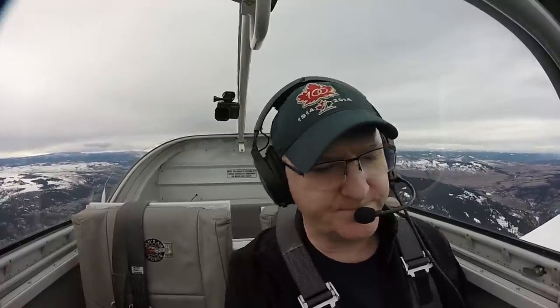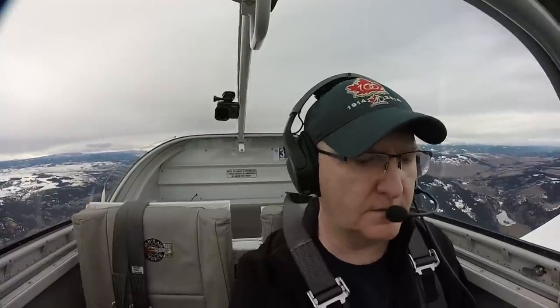All right, and as for the statistics check, here I am east of Kamloops, level at 5,500 feet. Getting some light chop, nothing too serious. Indicating about 155 or so. The true airspeed about 159, and groundspeed 152 knots.